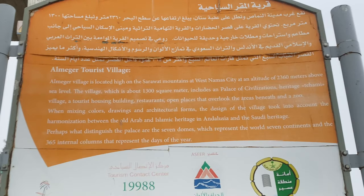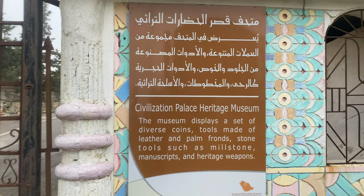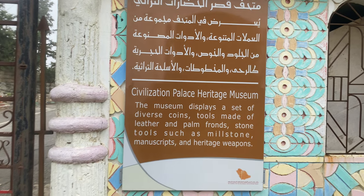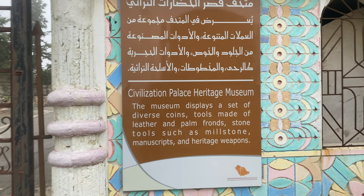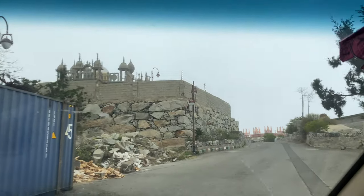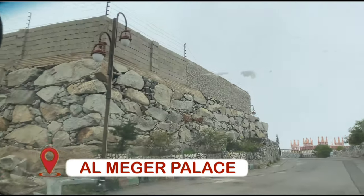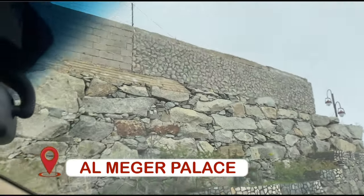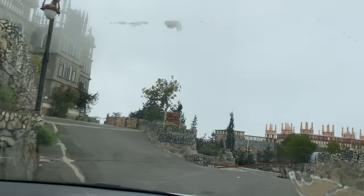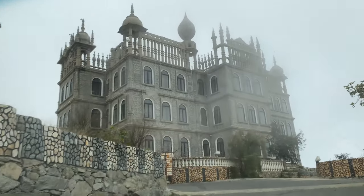The Al-Meger Palace is located high on the Sarawak Mountains at west of Al-Namas City. The palace displays a diverse set of artifacts that tells the history of the previous civilizations. The Al-Meger Palace is one of the most beautiful historical buildings in the region that is sometimes known as Al-Falaki, or a space palace. The palace has 7 domes that represent each of the world's continents.